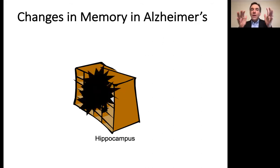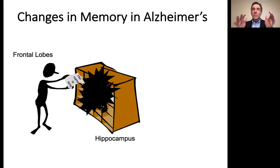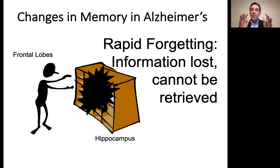Well, if there's a hole in the bottom of the file cabinet, you can have the best, most efficient file clerk in the world pulling in the information from the outside world, putting it into the file cabinet. But what's going to happen? It's going to disappear into the hole, never to be retrieved again. And when that happens, even if you repeat information, even if you give a little bit more time or a hint or a cue, it cannot be retrieved. We call it rapid forgetting, because it's as if the information is rapidly lost. The memory is gone for good. And that is never normal. It should always be evaluated.